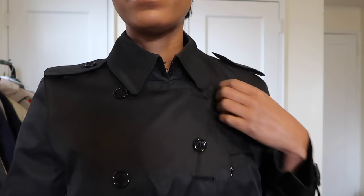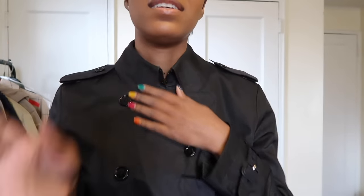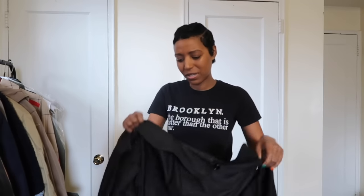And I have two other Burberry trenches, but they are khaki. So I figured this was a nice black one. Burberry coats last so long. The quality, everything's really, you cannot beat these coats, honestly. You really can't. So, love them. This is why it's important to pull everything out, because I probably wouldn't have worn this coat at all if I didn't pull it out.